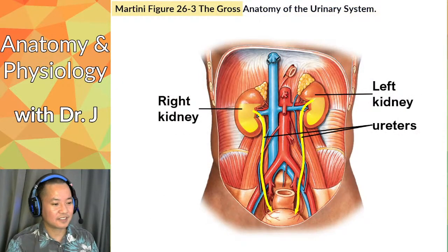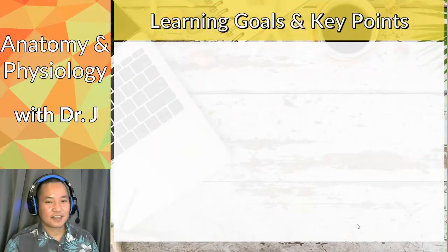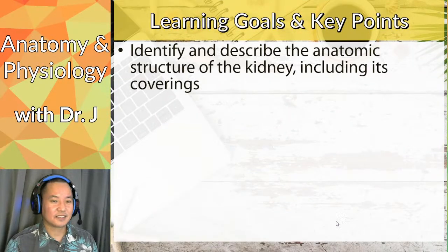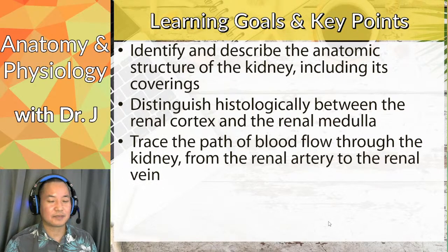Now here's the ureters, and again they have smooth muscles, so they can constrict and propel the urine along down to the bladder. So it's not just by gravity; you have some help from the smooth muscle in the ureters. Alright, so that was the gross anatomy of the urinary system. We talked about the kidney and the ureters very briefly.